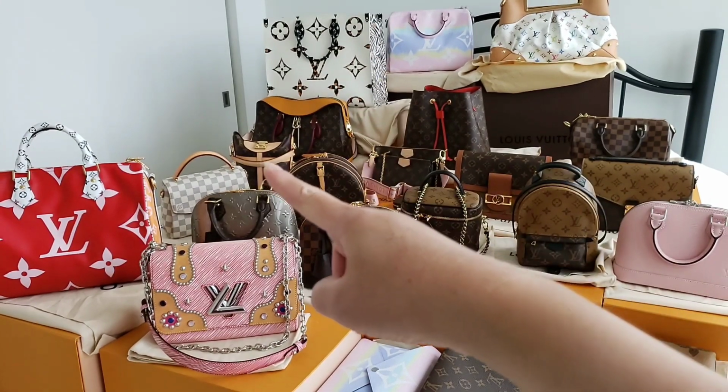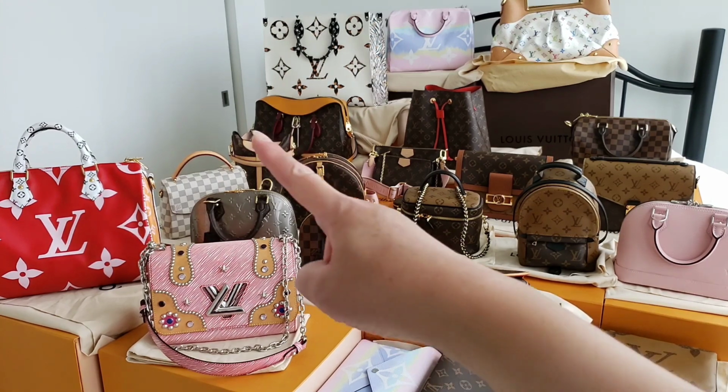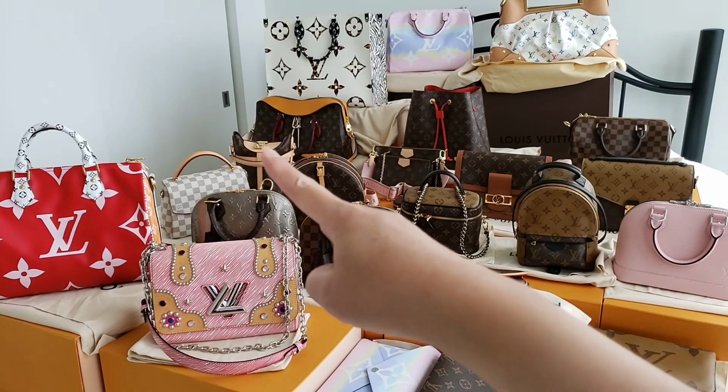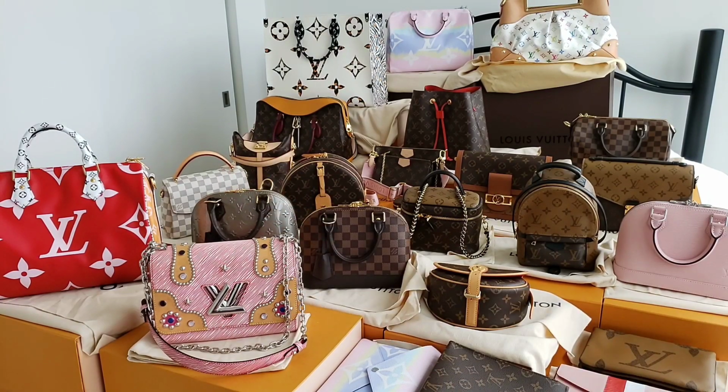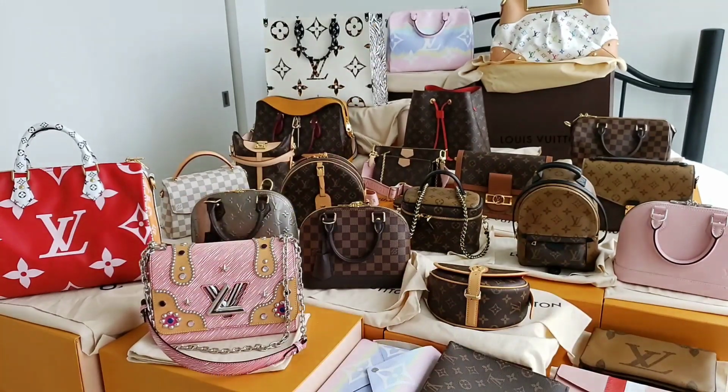In front of the Tuileries is the Duffel bucket bag, and in front of the Duffel bucket bag is the Crusade. Those 2 bags are the only bags that have a fair amount of Vachetta leather, so I have to be careful because of the patina effect. The Crusade is in Damier. The one next to the Crusade is the Speedy 30, and that one is in the Giant Monogram.